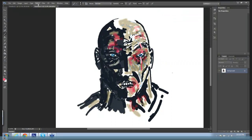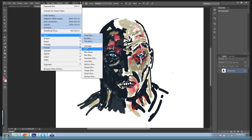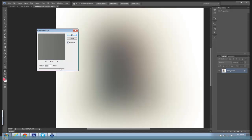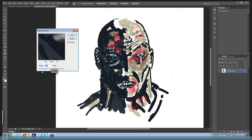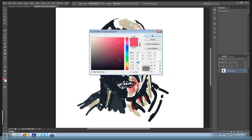Give them a small Gaussian blur. Filter, blur. I don't want them all blurred out like that because you can't see anything. But if you look really closely from here, if I give them a small blur, he starts to look even more cool. And then what you can do now is, for that concept sort of look, I like to use browns.